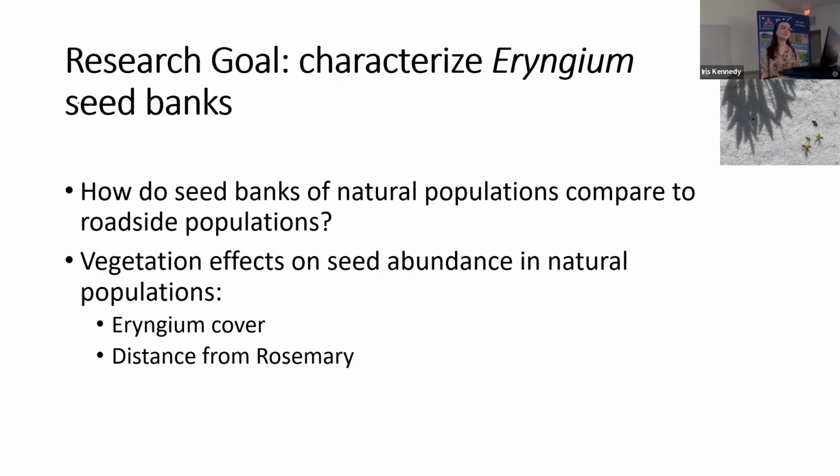I also wanted to look at the effects of vegetation. So for this one, I looked at, does Eryngium cover predict what the seed bank will look like? And also, does the proximity to rosemary affect the seed bank? And why I wanted to look at rosemary was because rosemary is allelopathic, which means it has the ability to suppress plants from growing. So I thought that could maybe have an impact on where seeds were building up if they're being suppressed.